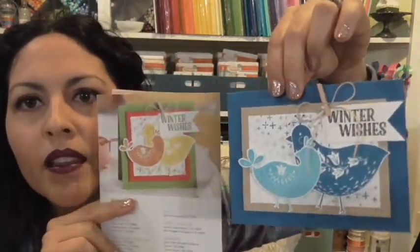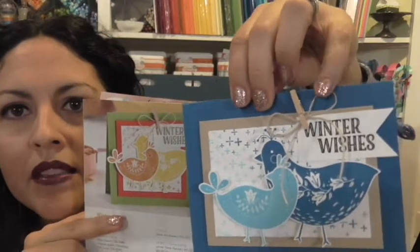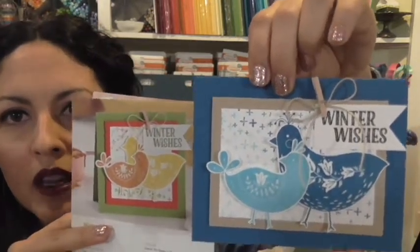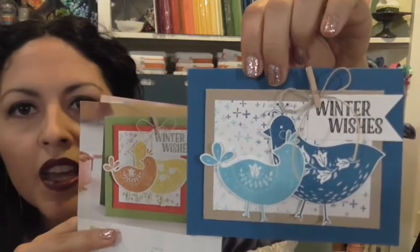So you can see the design is just about the same. I've got the birds in the same place and the banner in the same place. I used the same sentiment, but I made the card bigger, elongated it, and created this card. So now, let's see if I can hold these cards together. I'll have a picture at the end of the video with all 4 of them together because I just think they're so beautiful and they go so well together.